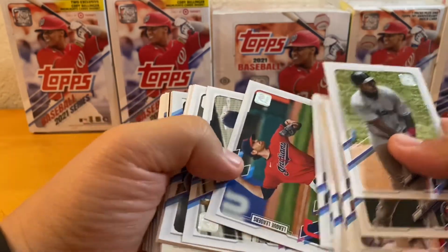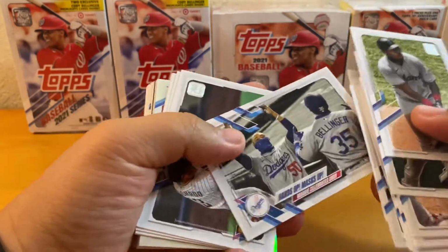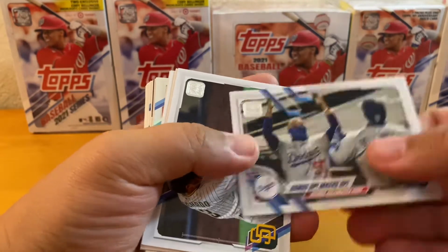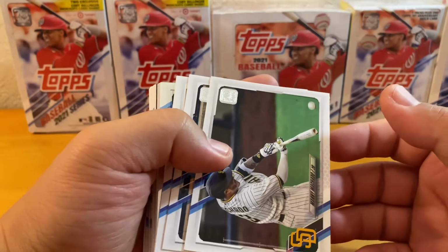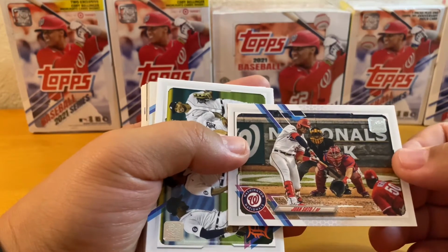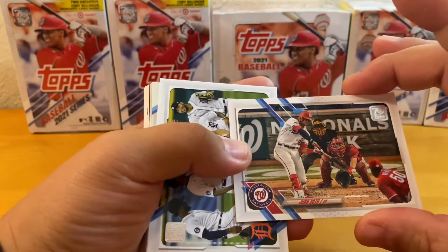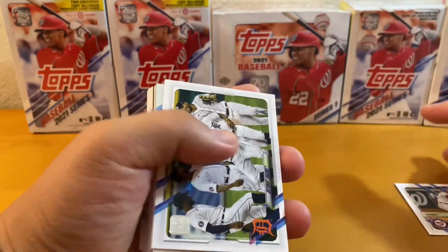Can't not have landscape cards. There's a Bieber. Hands up, masks up. That's a fun card, I guess. Looks like we have a foil coming up. There's a nice Soto. That's a cool card. I like that card. Good image. Like he's gonna check his swing on that Neris pitch.